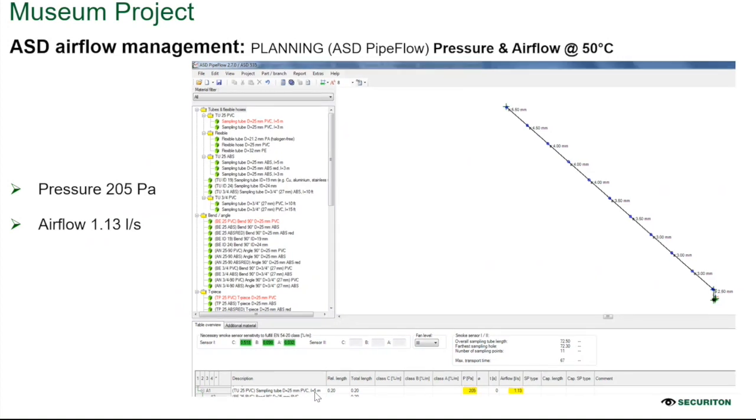This is the same design, but calculated at 50 degrees, that is the peak of temperature reached in August. As you can see, the parameters of pressure and airflow changed. So we got a pressure of 205 Pascal and an airflow rate of 1.13 liters per second.